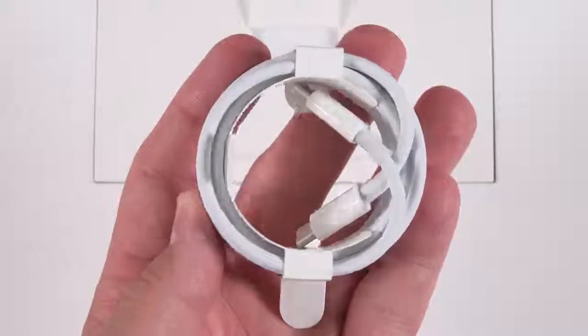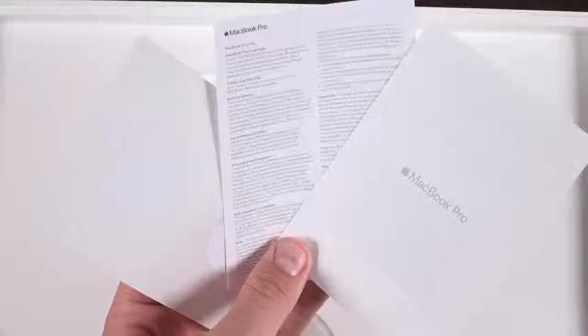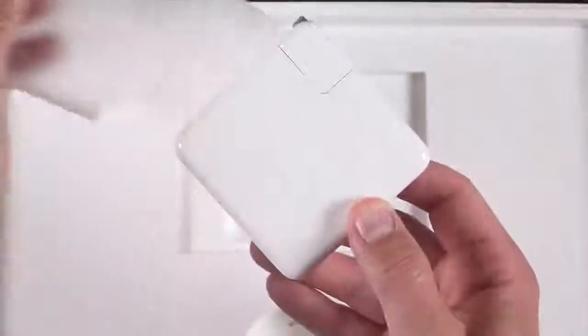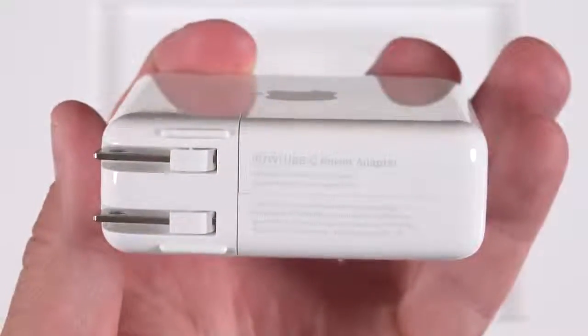Inside the box, we get a 2-meter USB-C charging cable. In terms of paperwork, pretty basic. We have a quick start guide, regulatory and warranty info, and a set of white Apple stickers. Below that is the 87-watt USB-C wall charger. This is the largest one you can get on the MacBook.